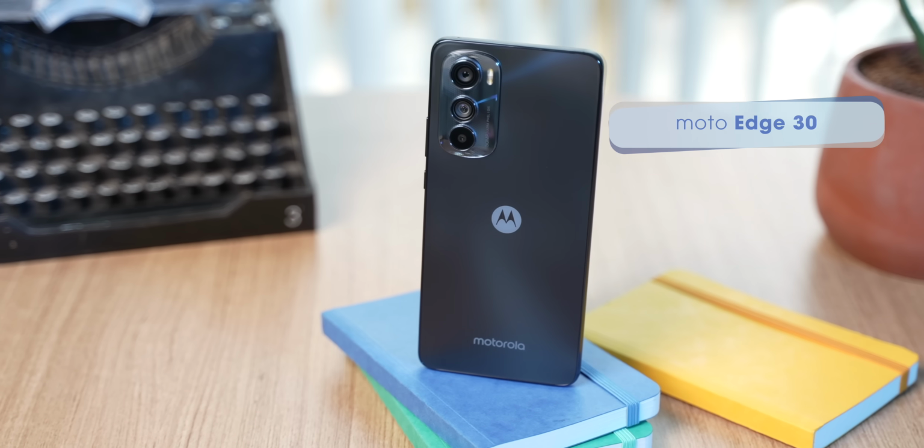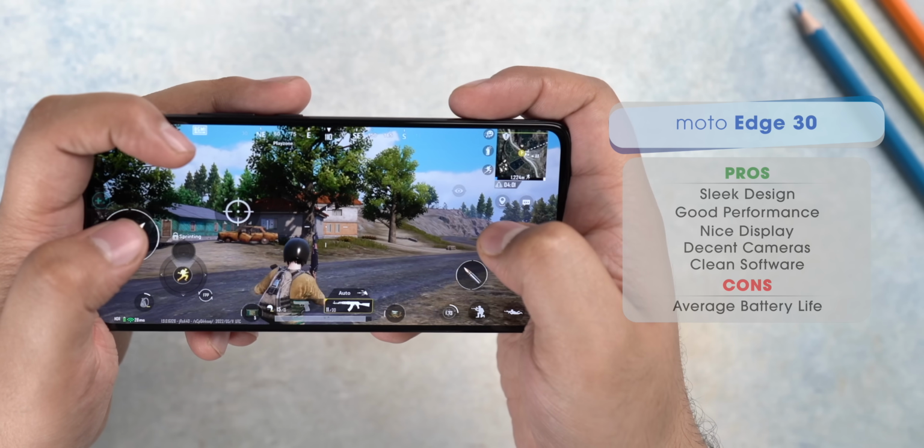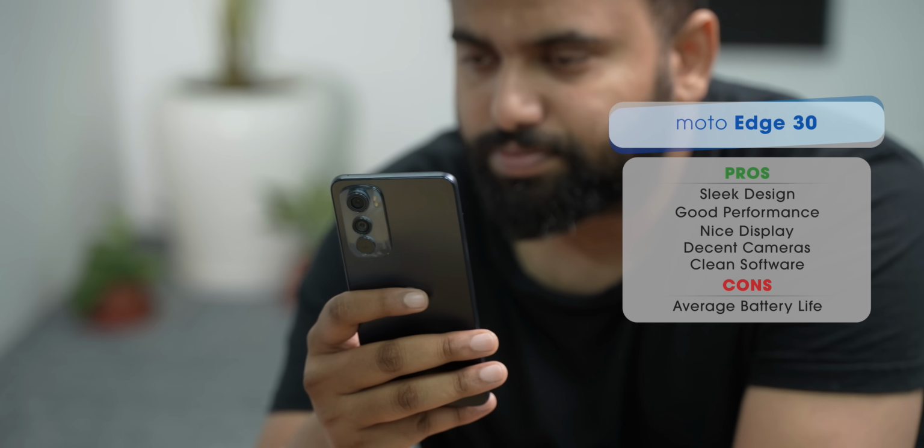Another very good option, especially for people who want a sleek and compact phone, is the Motorola Edge 30. These are its pros and cons, and I think you can get it under 20k easily with bank discounts.